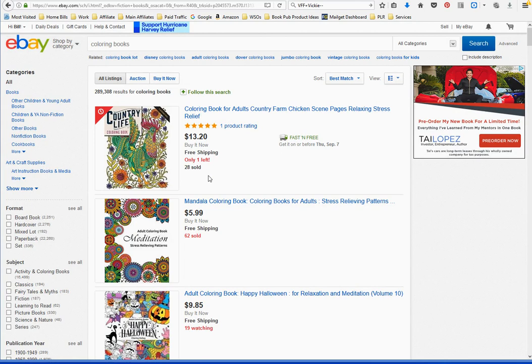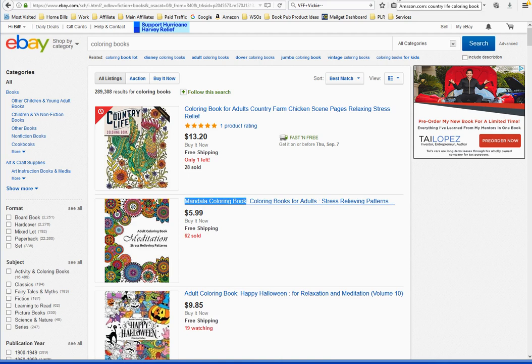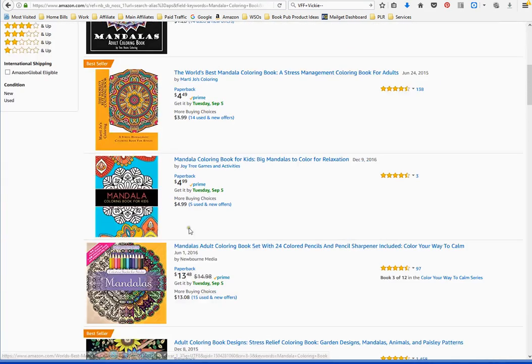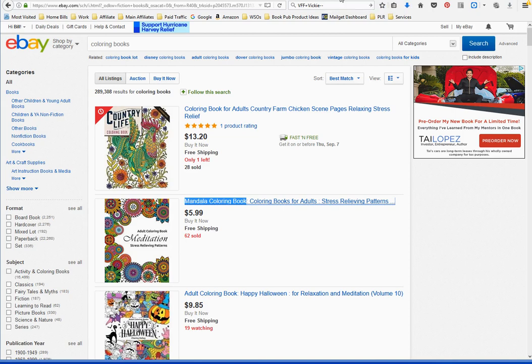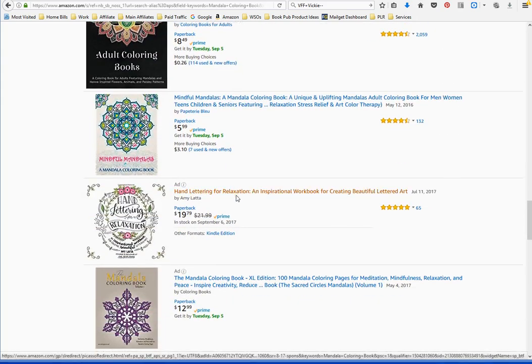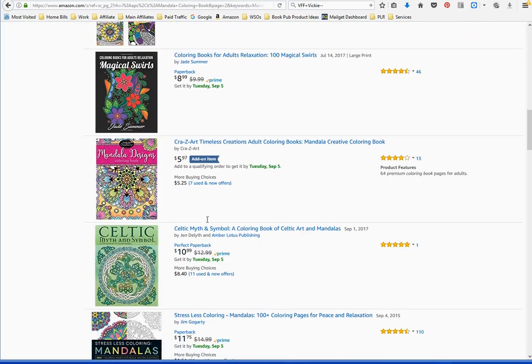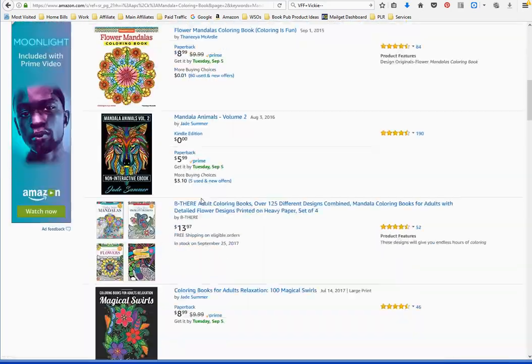Okay, now let's take a look at this next one. This is actually one that's been in the bestseller charts for a while. Let's take a look-see at what they're doing on Amazon. And let's see if we can't find that one. Remind myself what the cover looks like. So, meditation in the middle. See if we can't find that one. Let's see, try a different keyword here.